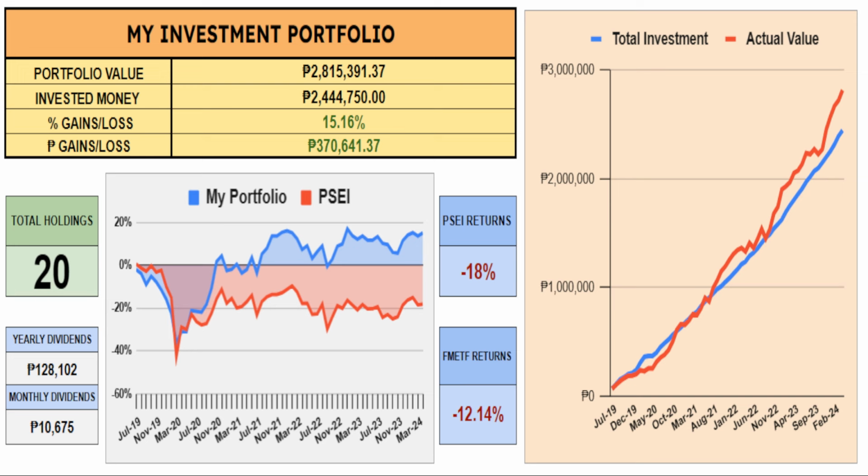Now, I've seen comments saying I have 2.4 million invested, and I only have this much gains after more than 4 years of investing. Well, I just want to remind my viewers that I didn't have this amount when I started. I only had 70,000 back then, and slowly invested my way to my current invested capital. So more than half of my current capital today had around a 2-year investment period.